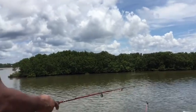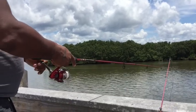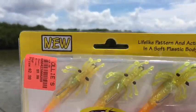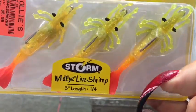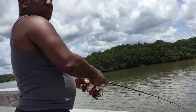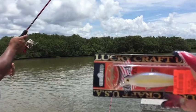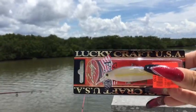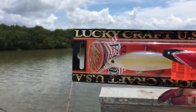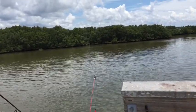Oh, you just threw mine in? That's a test. And we got fake shrimp. See that? Thick shrimp. And my husband went and bought this one. See that? Lucky Crafters USA. And mine, he threw in there already, so I couldn't show you.